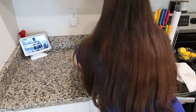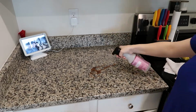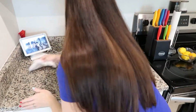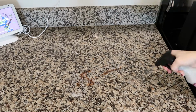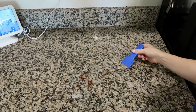This mark on my counter is from a popsicle, a root beer flavored popsicle, and it took forever to try and get this thing off, and that's why I had to bring out the razor blade. If you do have one of these and you try to use it on your countertops, just make sure you don't go straight down into your countertop. You have to slide it across your countertop and be very careful.